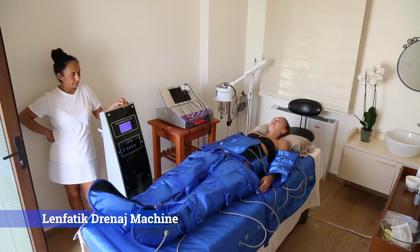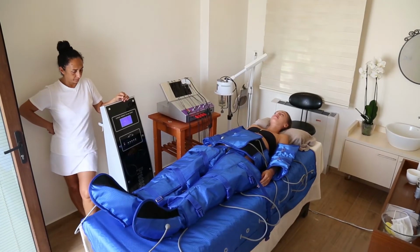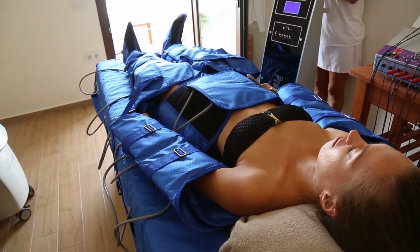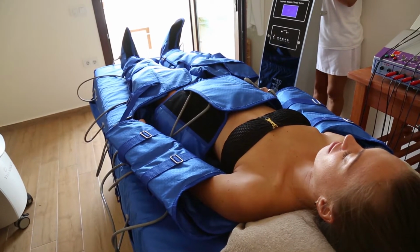The lymphatic drainage machine helps to take the edema and bloating out of the body. It's a machine that puts pressure on the lymphatic nodules, and eventually by drinking a lot of water, you'll be taking the bloating and edema out.